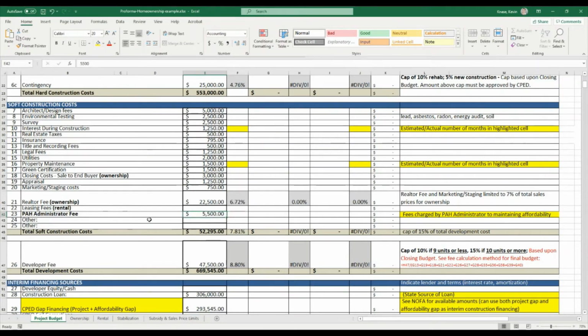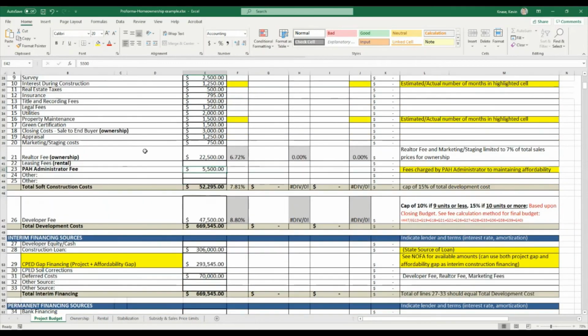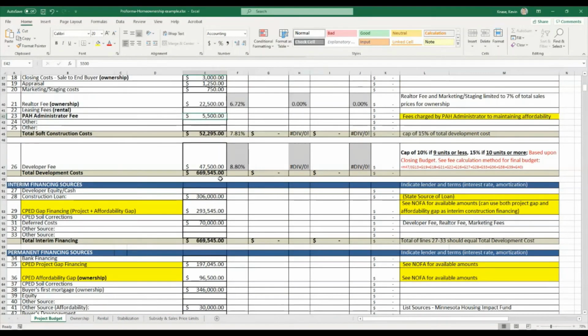But you would put that here, and that's an allowable cost on the pro forma. And then there are some limits on the amount of total development costs that soft costs can make up as well. And then further along in the pro forma, you would put your developer fee.